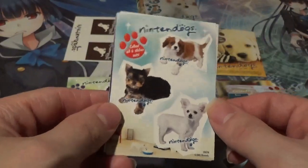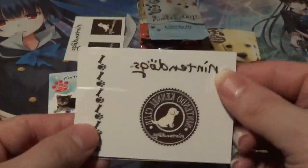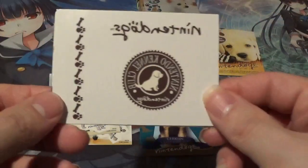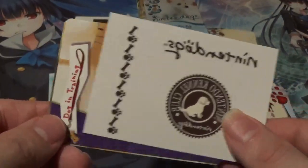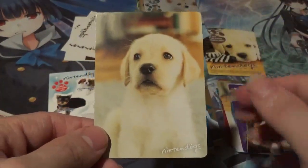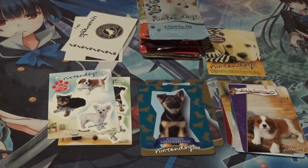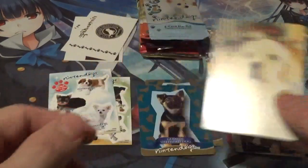Oh, we got a new set of stickers. That's awesome. Do we get a new tattoo? Ooh, we did. It's the Nintendo Kennel Club. Nintendogs. Very cute. Ooh. Day in training. Different style doggy. And then we got this logo card yet again. I wonder if this is in everyone. I wonder if this is kind of like a little checklist or something. Interesting.